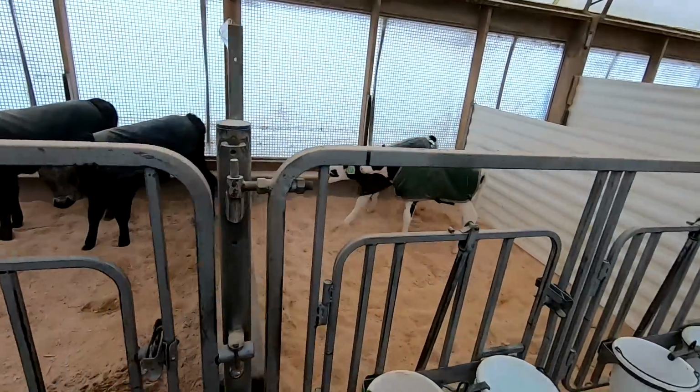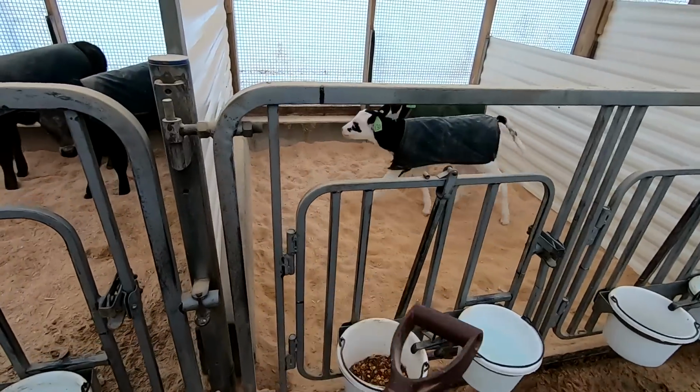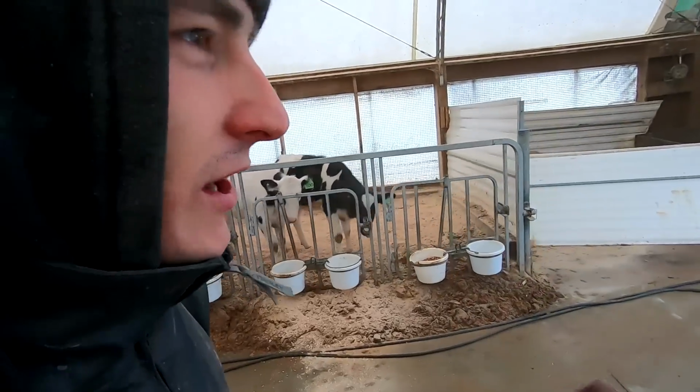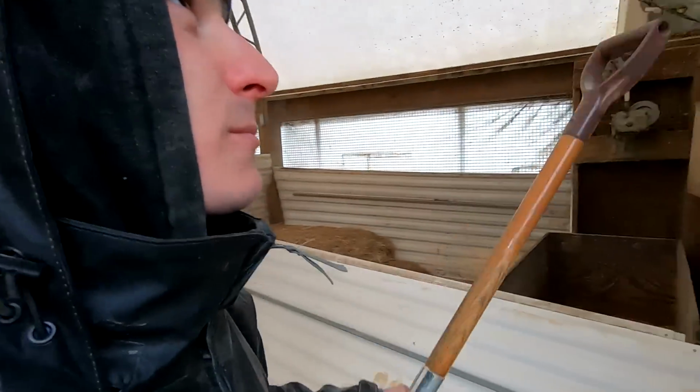We use these calf jackets on the young ones, which helps keep them warmer. Then we use the sawdust, works really well to keep them dry. We sometimes would use straw, it's kind of fluffy, they can snuggle into it. I used to talk about snuggle factor, but honestly, just keep them dry and use those jackets. I think that's a pretty good way to do it.